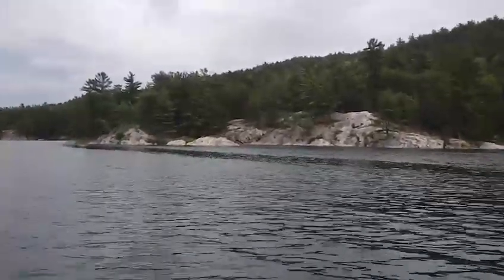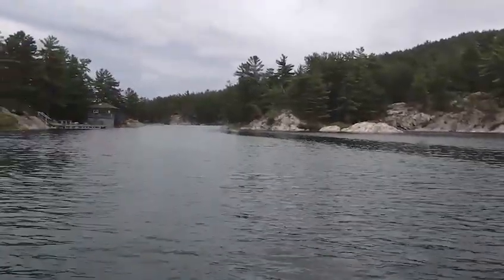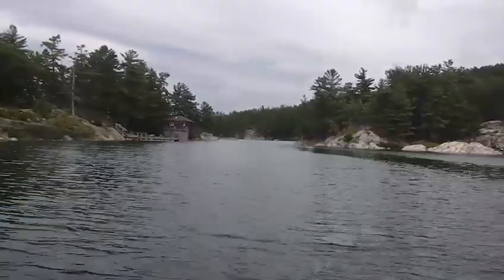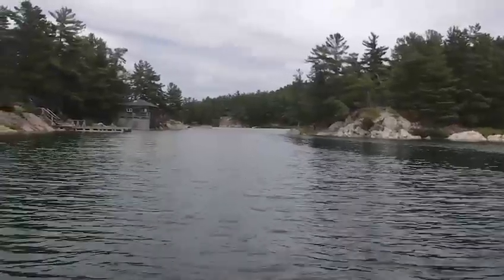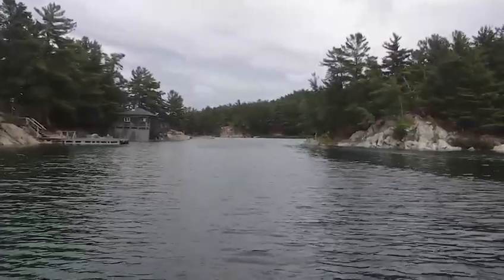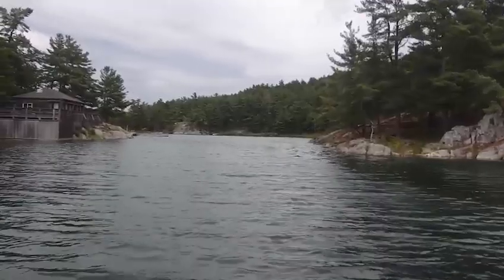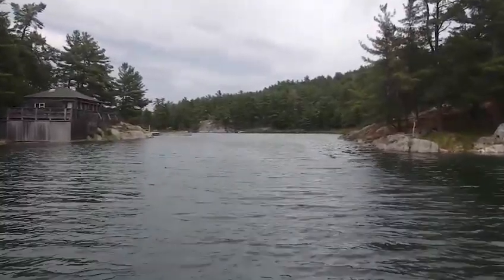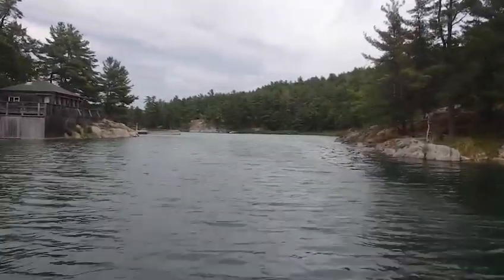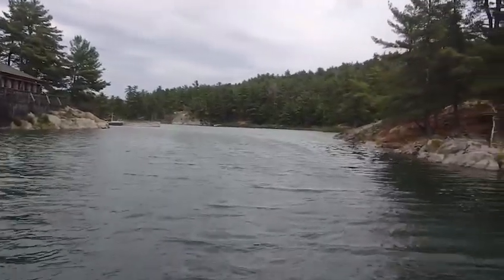That boulder, a little spot to hide away if you wanted to camp here. Oh, there's a bunch of people on the shore there. I guess they got out and went for a walk. So I wouldn't mind the cabin on the back side here. You're pretty much sheltered, you know. I don't mind that. Yeah, it would be sheltered.